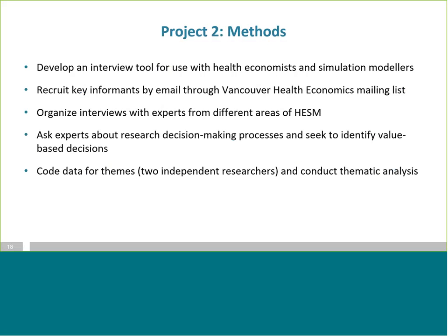So the purpose of the interview tool will be to define the concept and to establish the topic for conversation, as well as to have some prompts so that researchers are invited to think about different value-based decisions that come out throughout the entire research process.